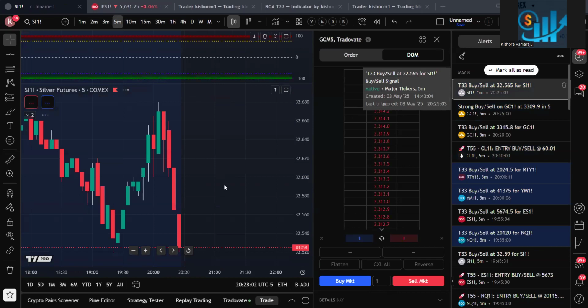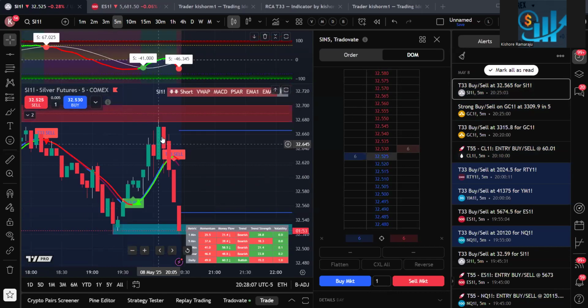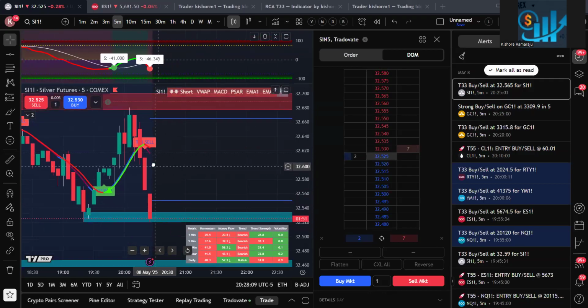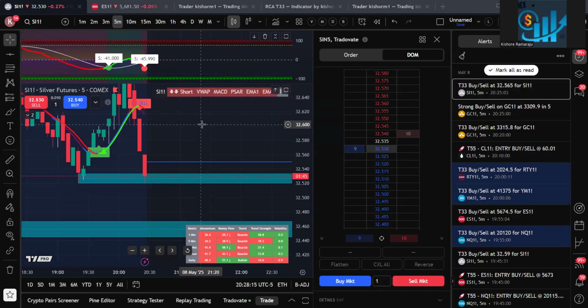You see silver also generally moves in the same direction as gold. So if you see gold is dropping, then silver also, you can see silver is telling it will go down. Your VWAP, everything is red. So if it breaks this level, it can go all the way to the bottom.